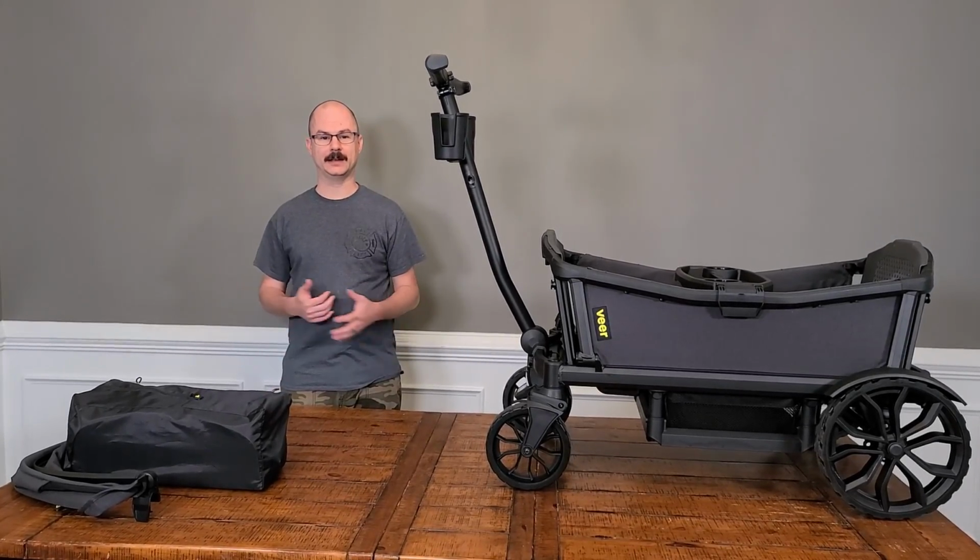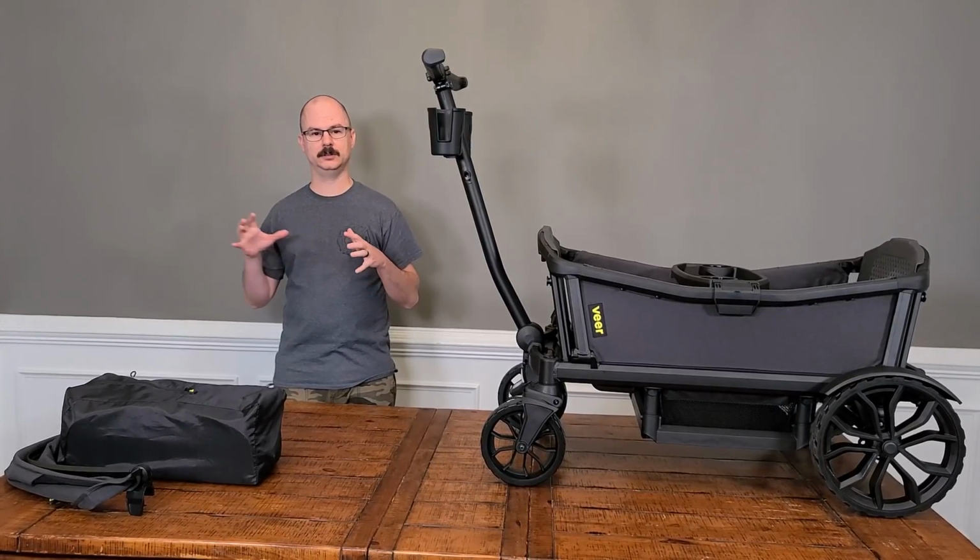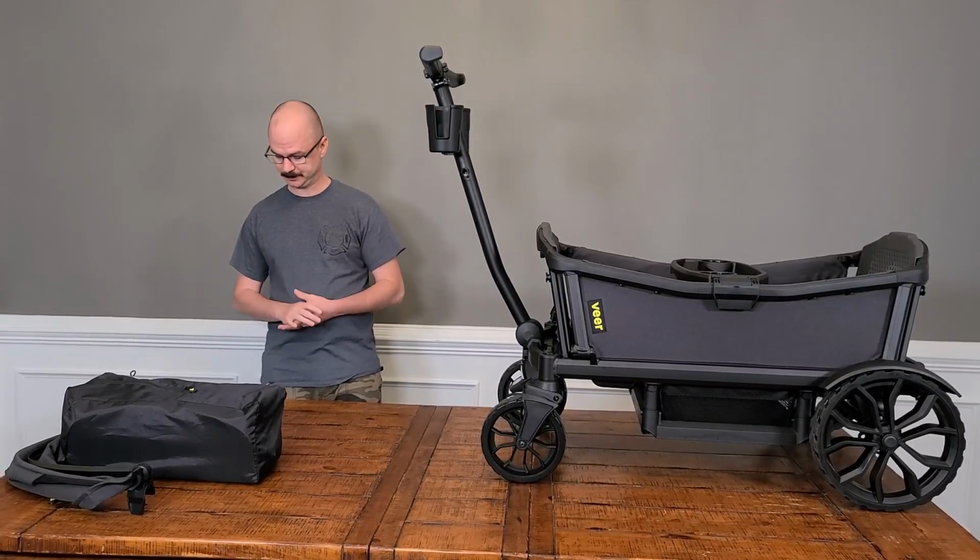All right, so we're back. After a brief interruption by Baby Cajun, we are going to now focus on the infant attachments.